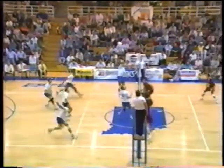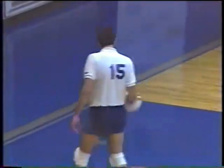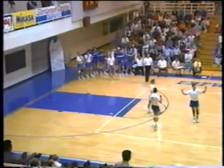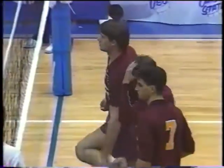12-10, IPFW leads. Back set to Malcolm. He puts that down. The assist by Lloyd Ball. Fred Malcolm, senior co-captain of Albuquerque, New Mexico, serves for point 13. That one's touched. Lloyd Ball. The big hands of Lloyd Ball. Devaney doing a nice job swinging very high.